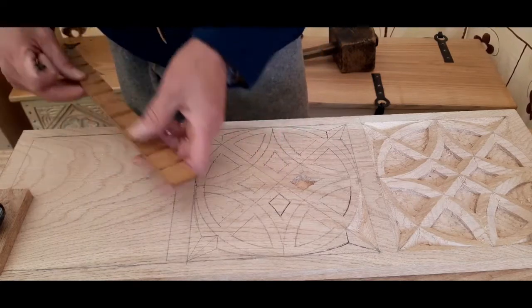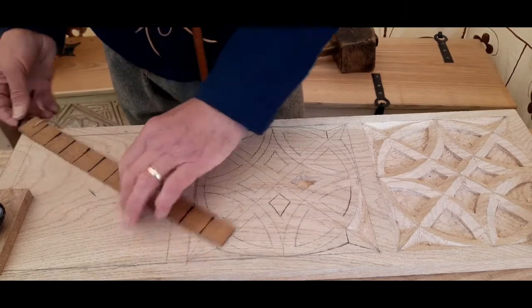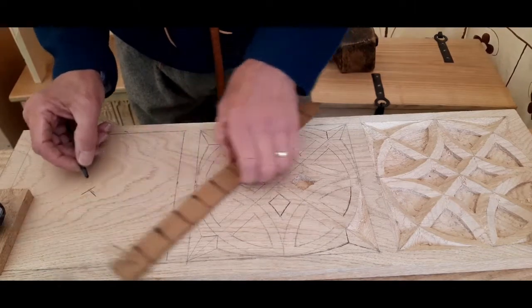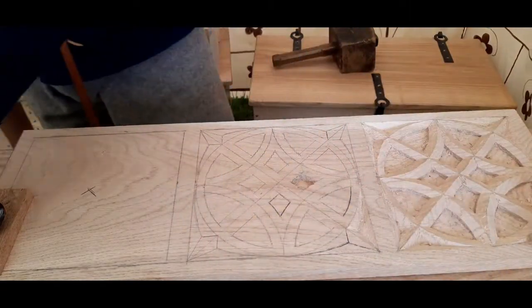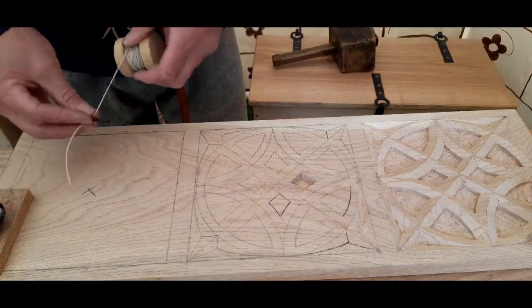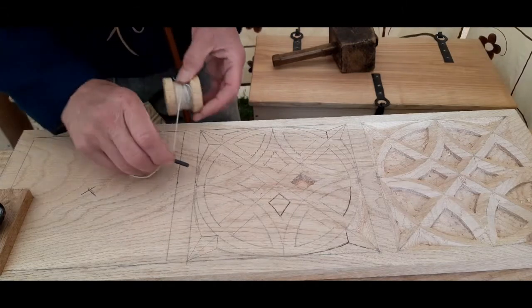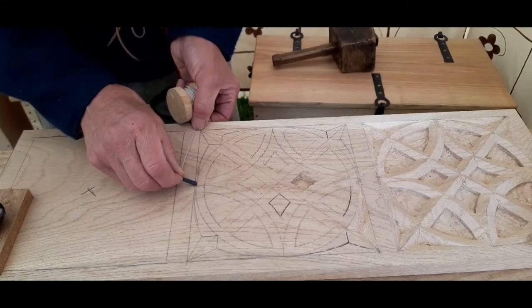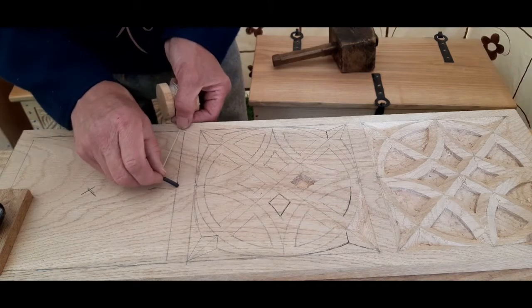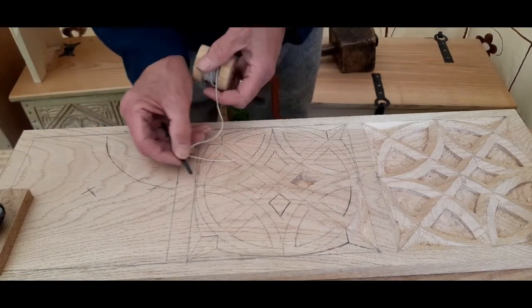First, you need to find the center point by using a rule and a piece of charcoal or other marking equipment. You measure in from the corners, and then you can either, at a crudest level, have a piece of string and a bit of charcoal, and measuring out that distance there from the previous piece of work, you can draw an arc, and that'll give you that center line there on that piece.